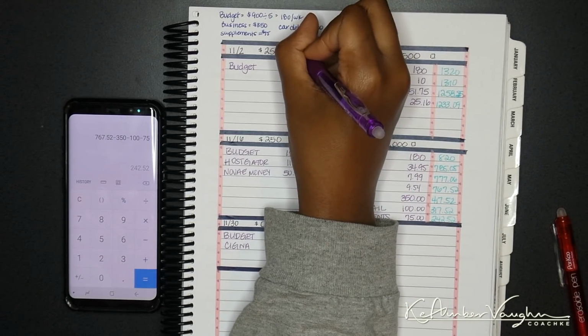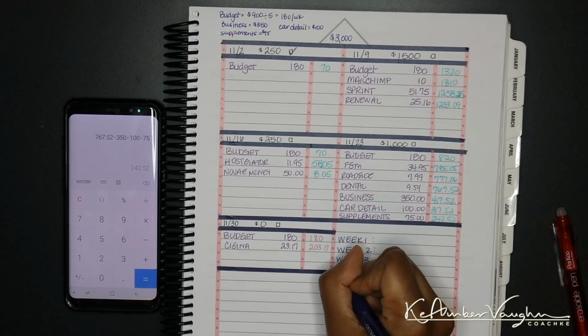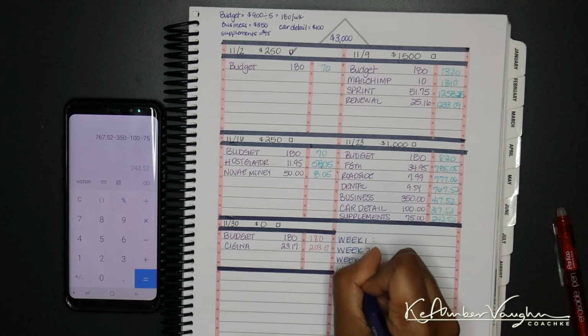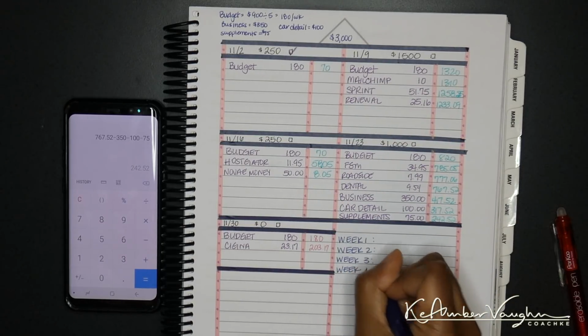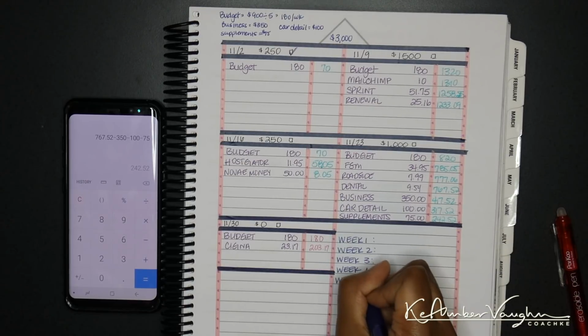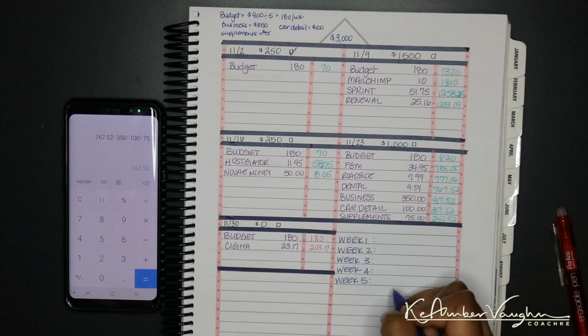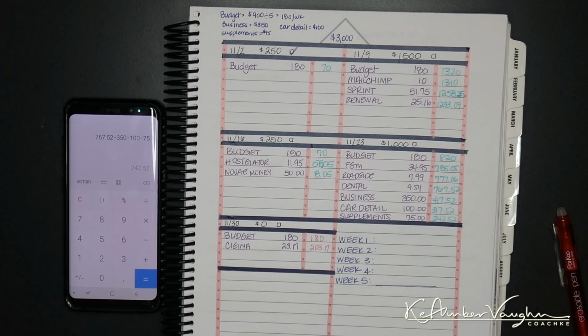And really, I can even check that one off too, but I always like to do it after the money actually comes in. Week 5, and then I'm gonna put a line there. Okay, actually I feel like I should have put this over here. Dang. Well, I know for next time.